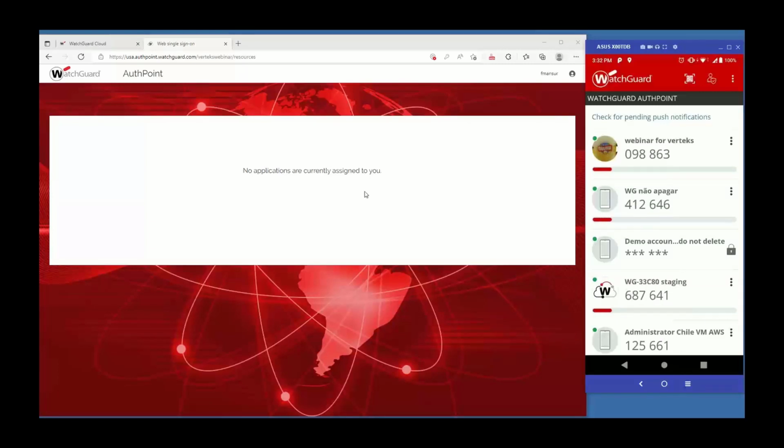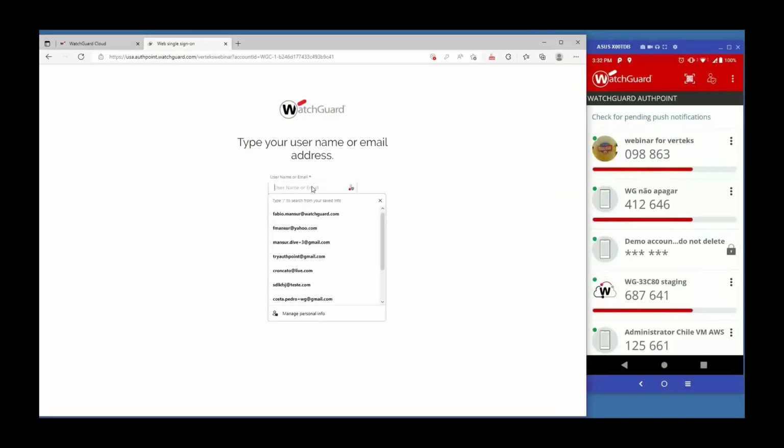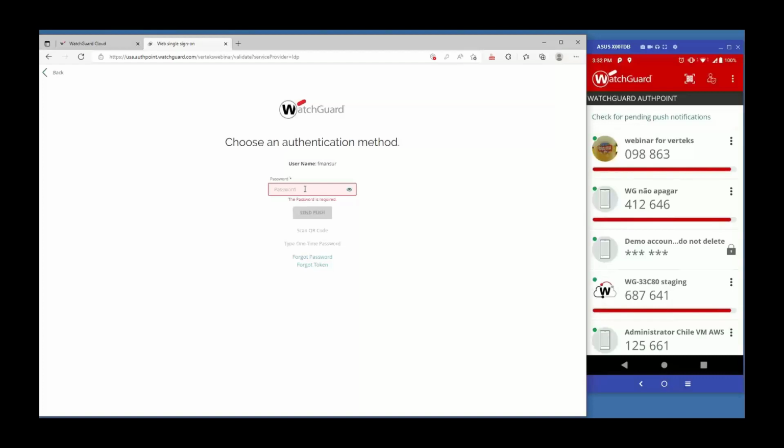Okay. So you see that took me about 10 minutes explaining how to set up a first application, how to create a user, activate the token, and do an authentication, right? So let's explore a little bit more. And let's try the login again using my username. Then I'm going to type, sorry, an incorrect password.